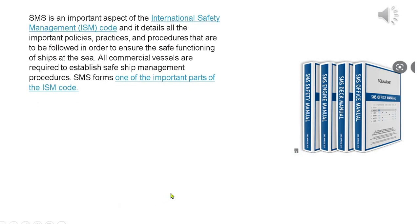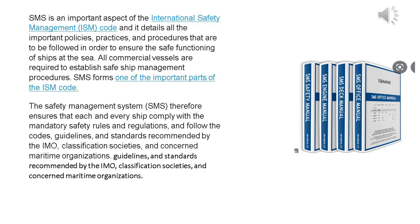SMS is an important aspect of the International Safety Management (ISM) code, and it details all the important policies, practices, and procedures that are to be followed in order to ensure the safe functioning of ships at sea. All commercial vessels are required to establish safe ship management procedures. SMS forms one of the important parts of the ISM code.